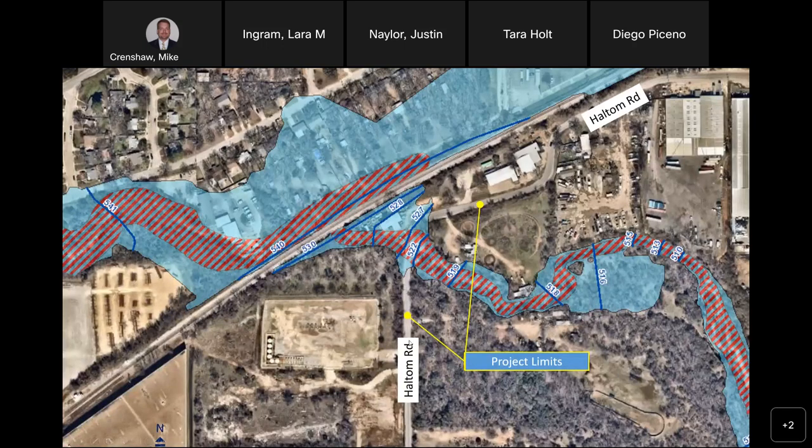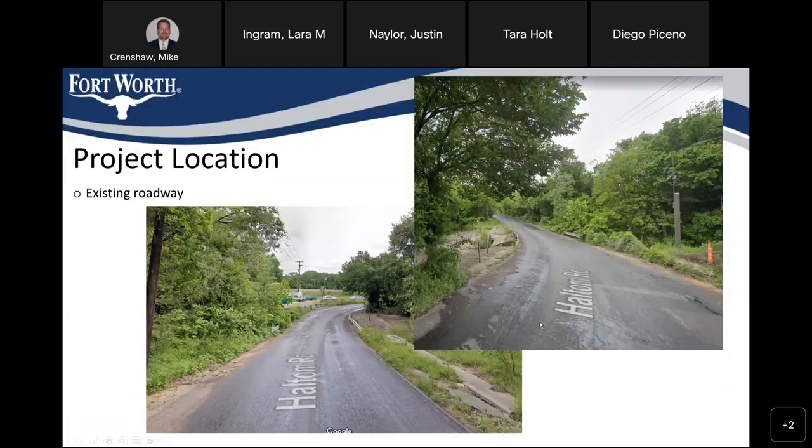So I can back up to the project limits. I'm not sure if I got through that or not, but this is the area that's showing the overtopping, where the floodwaters overtop the roadway today, and the limits of our paving improvements and water and sewer improvements are shown here. So it's localized, but the crossing being improved will eliminate the flooded overtopping section. Back to the existing condition today, it is a sharp 90 degree bend. You can see from all the foliage and trees that it's a blind curve more or less and is overtopped pretty frequently in existing conditions.